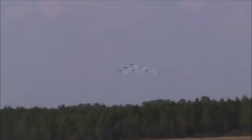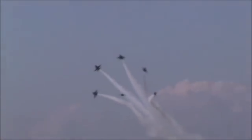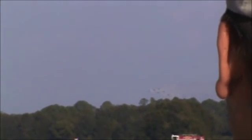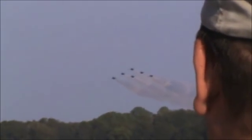Making their approach to the flight line for their next maneuver. Approaching center point, the entire formation will separate in dramatic fashion. Ladies and gentlemen, the Blue Angel Delta Breakout! In saluting Navy and Marine Corps pilots, maintenance crews, and support personnel everywhere. From the right, the Blue Angels 2012.